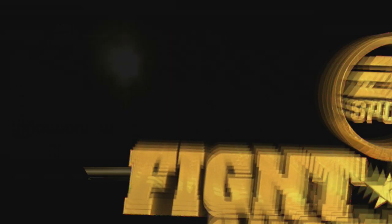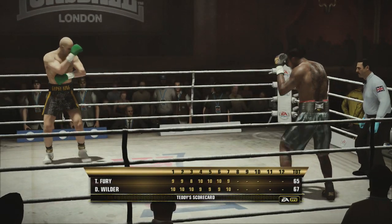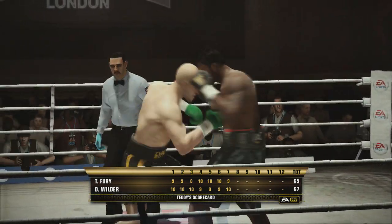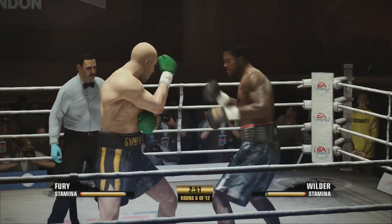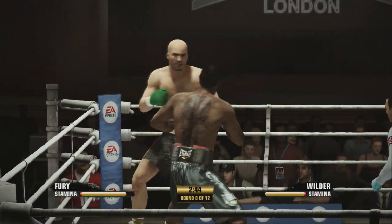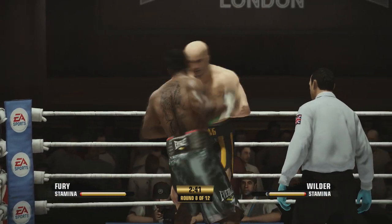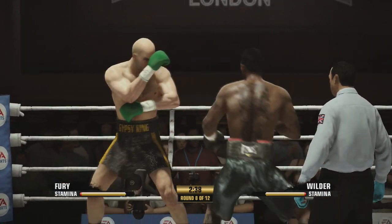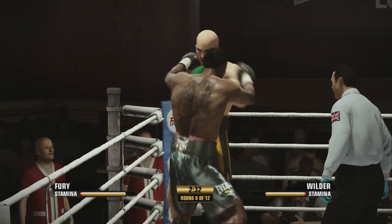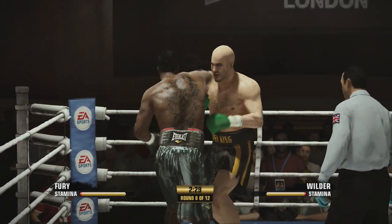Teddy's scorecard through 7 rounds. The Brown Bomber is up on Teddy's scorecard, but we know with what we've seen so far, this could change quickly. He's been hit for one reason. He has a bad habit of pulling back from punches. Every once in a while he gets away with it, but every once in a while he misjudges the distance, and he gets nailed.